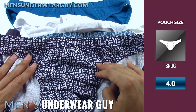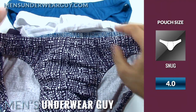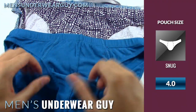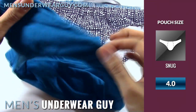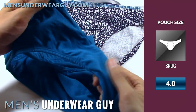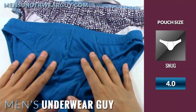In terms of shaping and lifting, I would give this a decent rating. It's nothing super special. I don't think you should really expect it out of this category of underwear, but it's better than others in some cases that are even more expensive. You can see the center seam here, and there's some coverage and some curve, but it could use more work if I were going to give it a really high score.